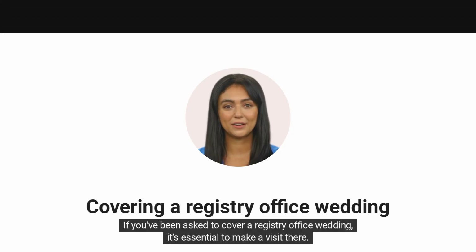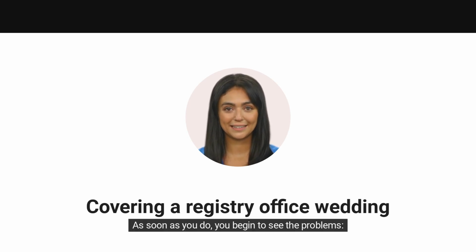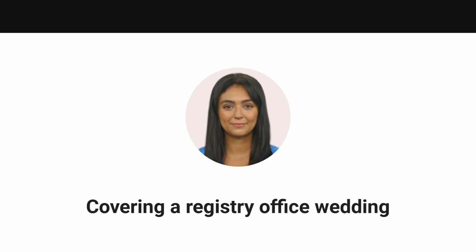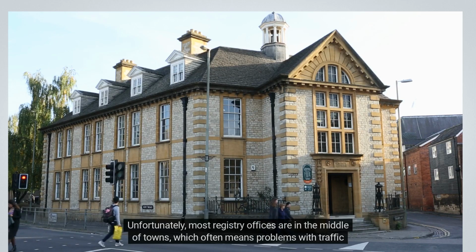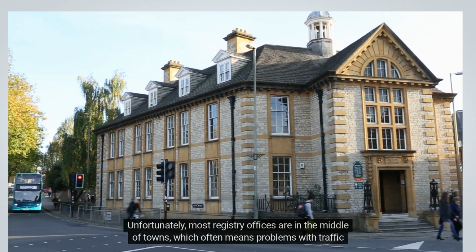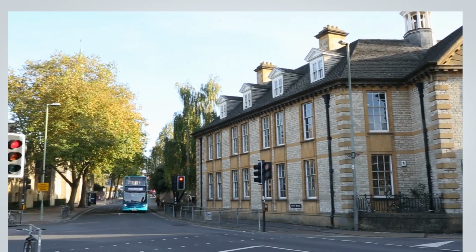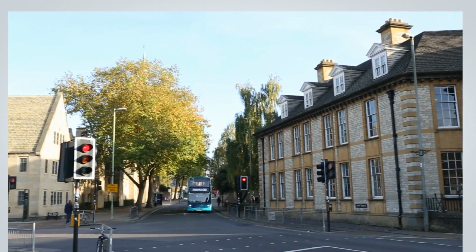If you've been asked to cover a Registry Office wedding, it's essential to make a visit there. As soon as you do, you begin to see the problems. Unfortunately, most registry offices are in the middle of towns, which often means problems with traffic, especially at weekends, and problems with parking.